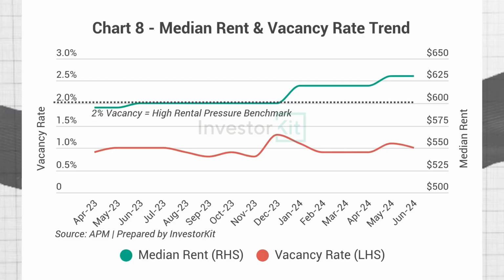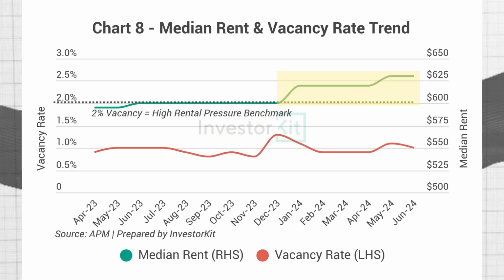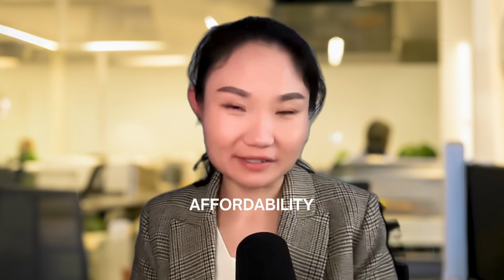Over the past year, vacancy rates have been quite low at around 1% in Newcastle. But at the same time, rents didn't grow as quickly as before, only achieving 5% growth in a year. The biggest constraint for rental growth here is probably affordability. With 30% rental growth in just 2 years, the rental affordability in Newcastle is hitting the affordability ceiling. And how about rental return?